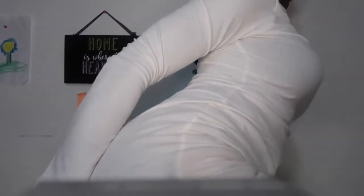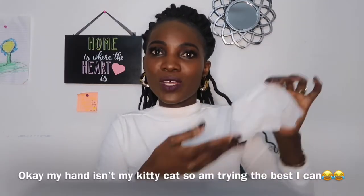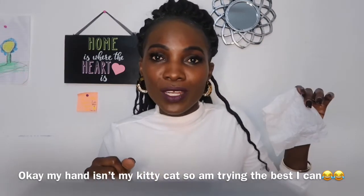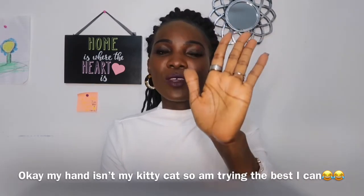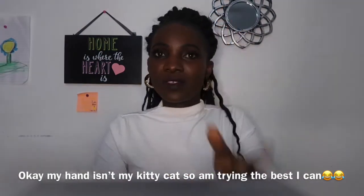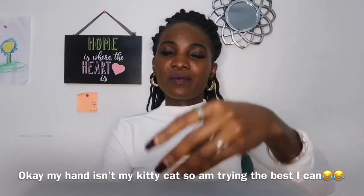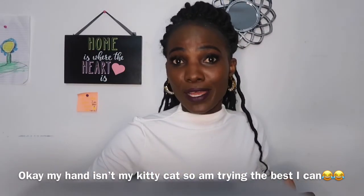Front to back, not back to front. When you do back to front, you're taking bacteria back into that kitty cat. No, we can't do that. You cannot do that. And once you do, this is my hand, this is the front, this is the back. So once you do one like this, flip it over. Trash it.